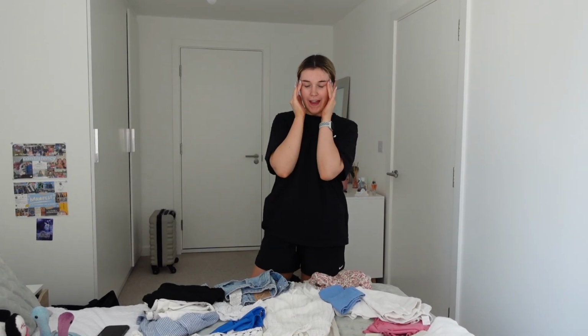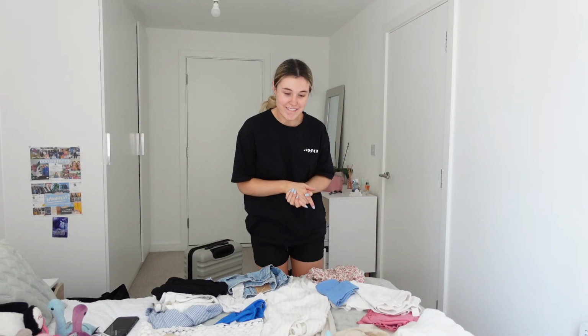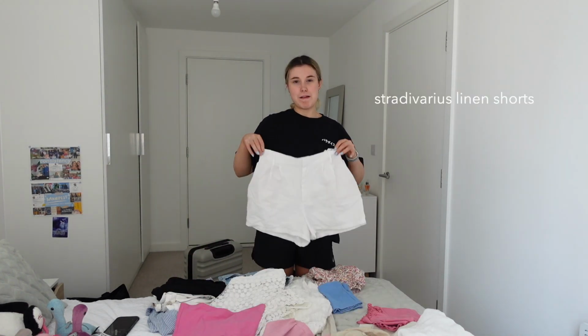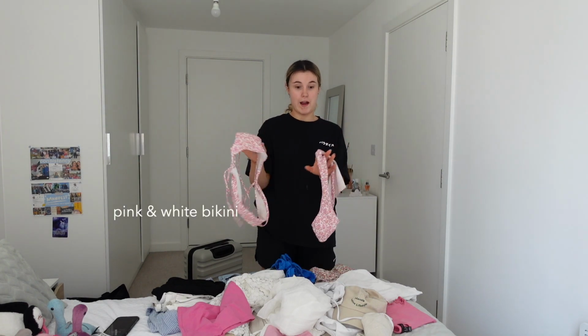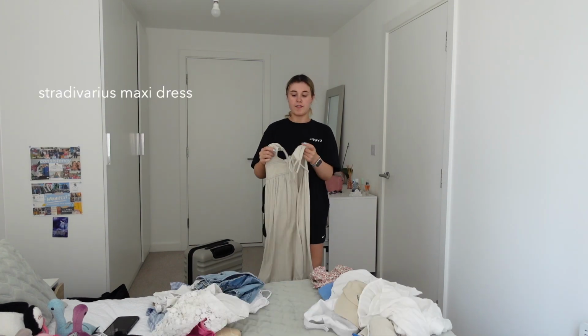The holiday packing has commenced, so I've been trying to plan out outfits in my head. I'll show you some of the key outfits that I love. This skirt is stunning, and I actually got this in a bundle. It's like a stretchy top, or a pink bandeau with the skirt. Obviously my white linen shorts, a couple of caps. This one's from Primark, this one is from Anola. I've got my white one, a blue one, a little pink and white one. Brought this little white one, which is really nice and very comfortable. I've got this long one from Stradivarius, and it's very floaty.